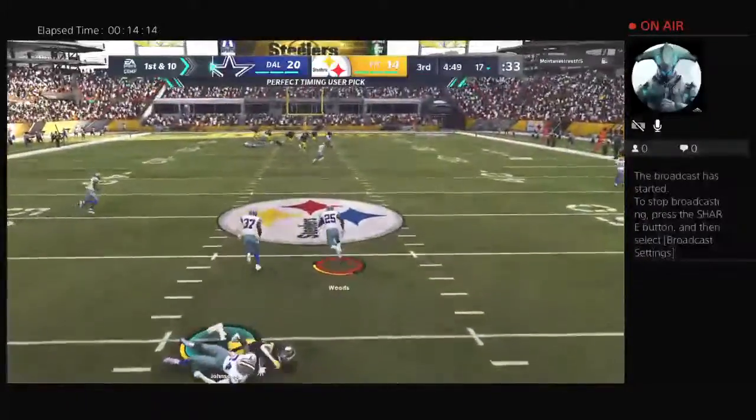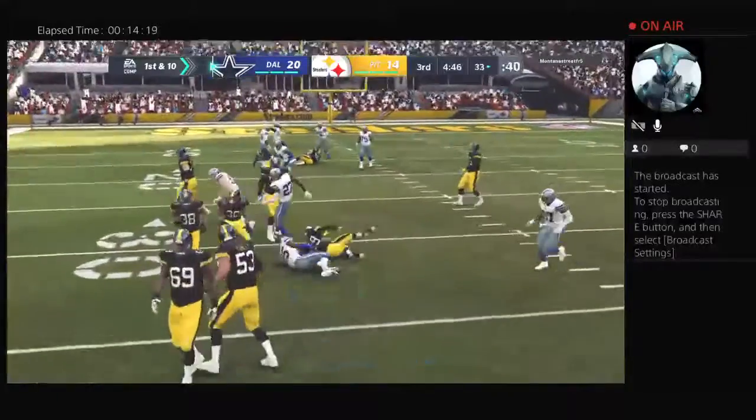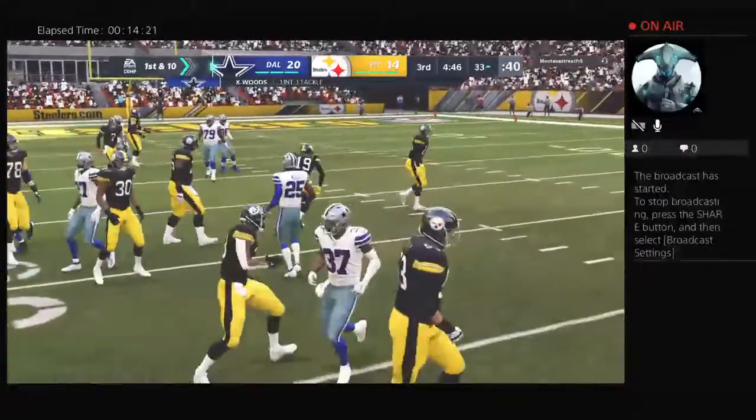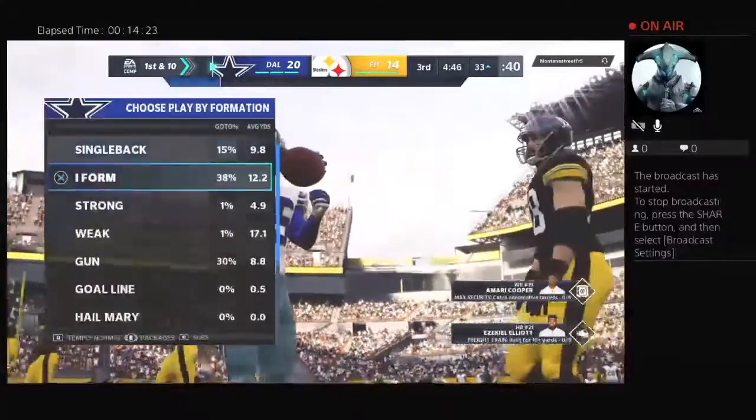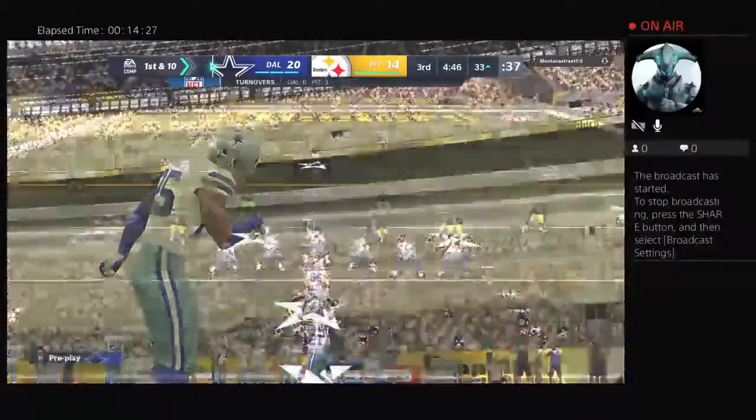And Big Ben intercepted a 3rd time. Xavier Woods with a pick, and he'll get it all the way down inside the 35-yard line. But that one is going to sting. First play of the 3rd quarter and a turnover.